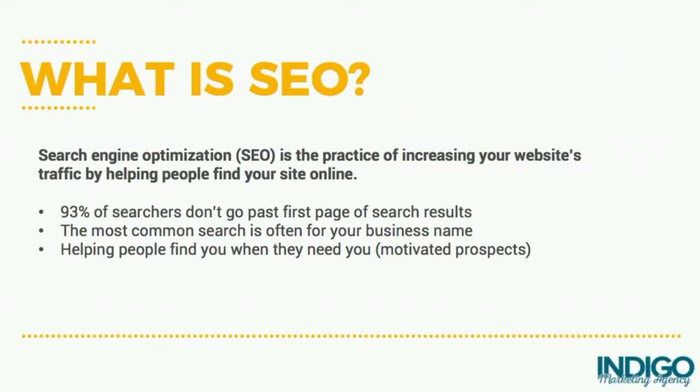So first things first, what is SEO? Search engine optimization, or SEO, is the practice of increasing your website's traffic by helping people find your site online. So we know that 93% of searchers don't go past the first page of search results on Google. And so often people will search for a financial advisor near me, and maybe they'll take a look at the top 3 or 5 results and maybe interview 2 or 3 advisors and go with the one they liked best. And so if you're not in the top 3 to 5 results, you're not going to get new clients from the internet.